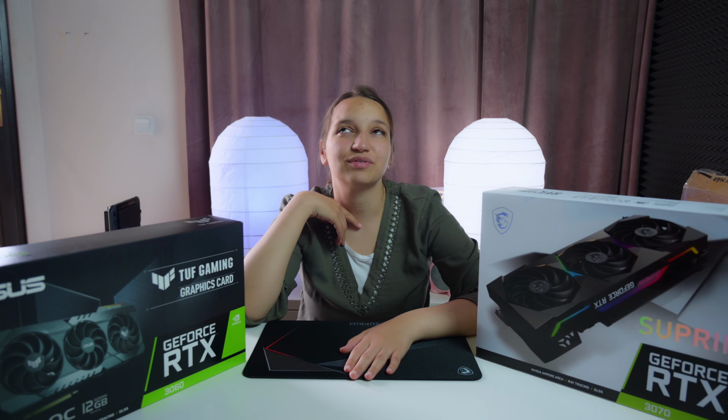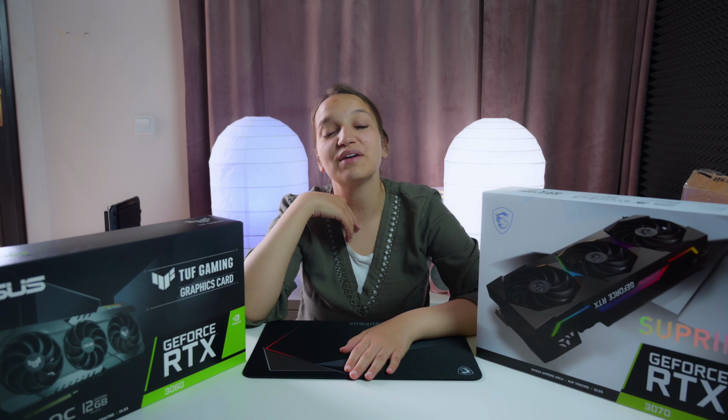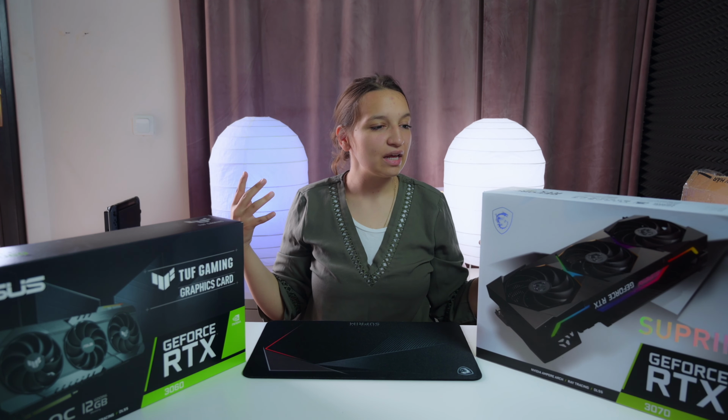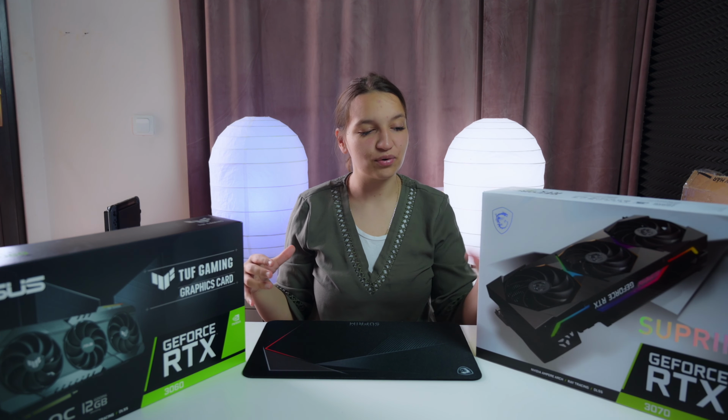No, I'm not in love. I don't know. I don't want to return these cards. I hope they will be with me forever. I love GPUs. And that was the mystery package from Sweden, which turned out to be more than great.